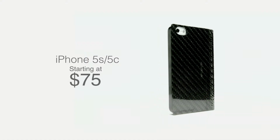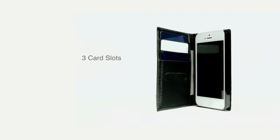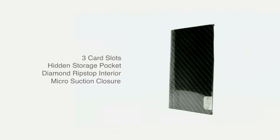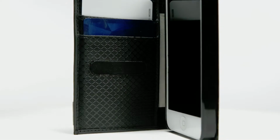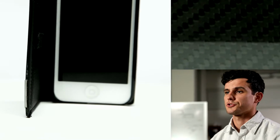And we didn't forget about the Apple fans. We created a carbon fiber iPhone 5 wallet case complete with 3 credit card slots and an extra cash pocket. Typical iPhone cases on the market are made from fabric or cheap plastics, whereas carbon fiber is just much more durable, much stronger, so it's gonna protect that screen from different damage and situations you might put it in.